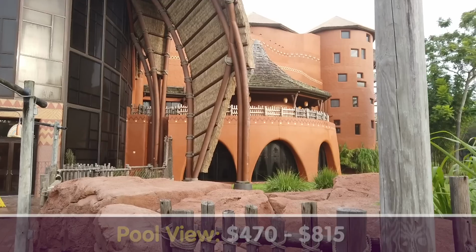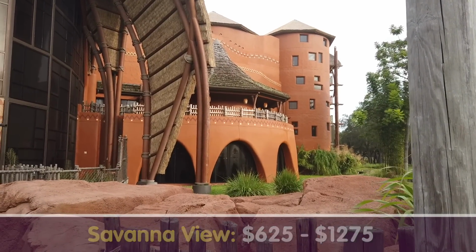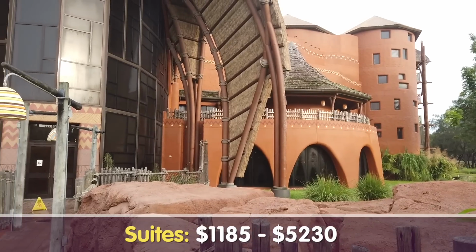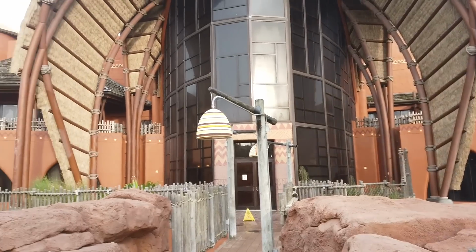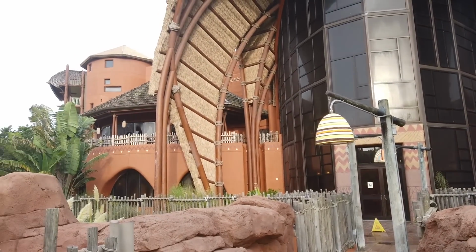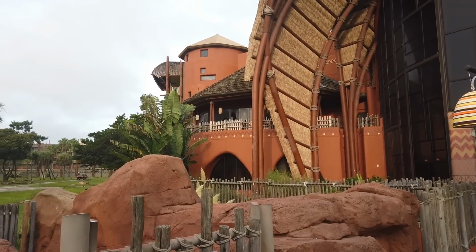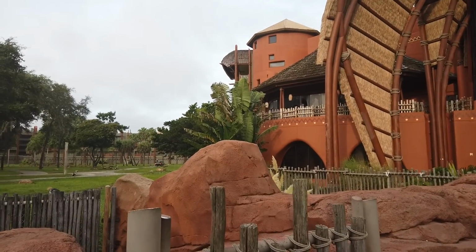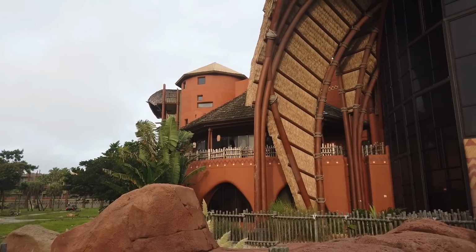Savannah view are going to range from about $625 to about $1,275. And then suites are going to range from about $1,185 to about $5,230 for that presidential suite. Now, I did book a standard view and I have Savannah view, so just keep that in mind that you might be surprised with your view, but do not bet on it. And those rates do vary based on season, and you can usually find special offers too, so keep an eye out for those on the Disney website.